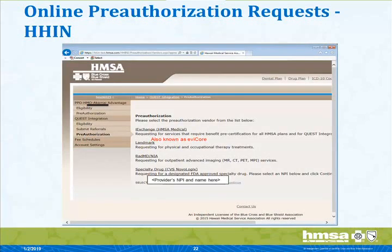Once you have determined that a service needs pre-certification, you have the ability to submit pre-certification requests electronically by logging in to HHIN. After logging on, you then have access to iExchange for prior authorizations requests reviewed by HMSA, such as certain medical surgical procedures or durable medical equipment, Evercore for rehab therapy services, RADMD through Magellan, formerly National Imaging Associates, for advanced imaging, selected spine and cardiac procedures, CVS Novologix tool for specialty drug prior authorization requests.